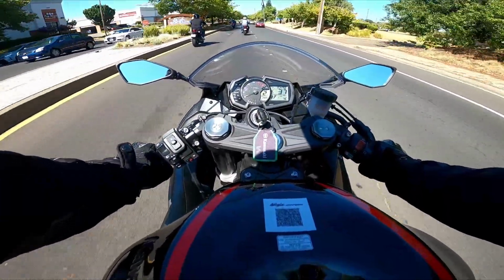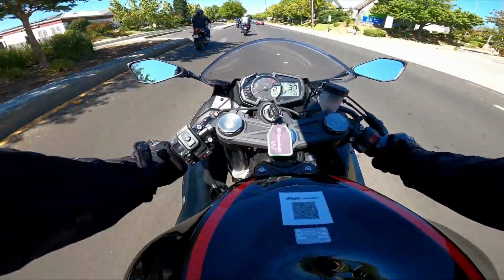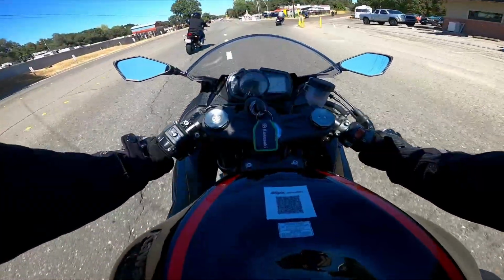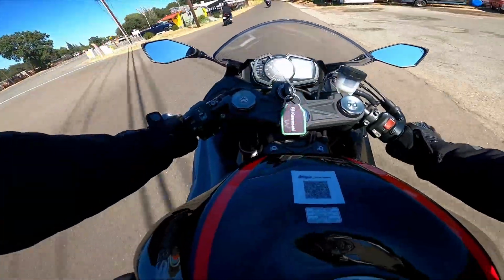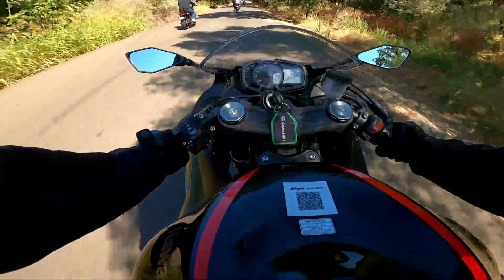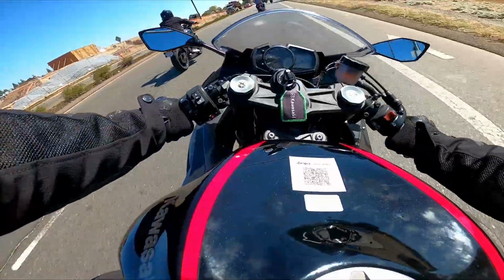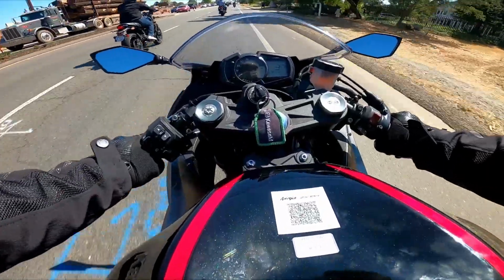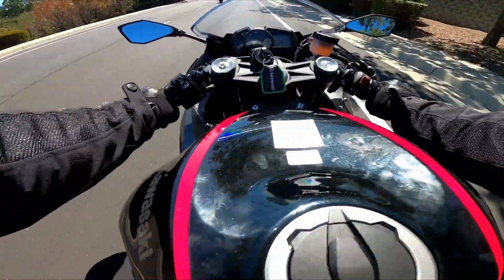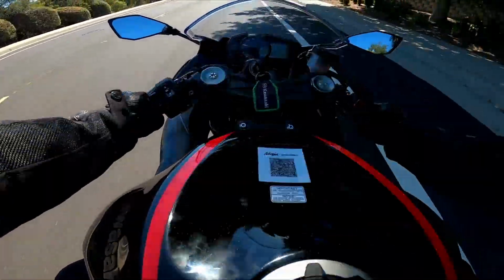So I'm on this Kawasaki ZX-6R, and it is definitely a sport bike meant for the track. It's a little twitchy. The throttle feels like it's either on or off, so it's really hard to keep a smooth open throttle. It just feels like I'm either accelerating all the way or decelerating all the way, so it's a little twitchy, but got a lot of power.